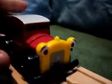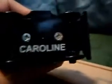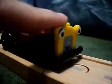And let me go in brief detail about Caroline here. You can see her classic name on the bottom right there, Caroline, and her bottom mainframe is made up of plastic, and her wheels, just like any other regular Thomas wheel, are of the same plastic material.